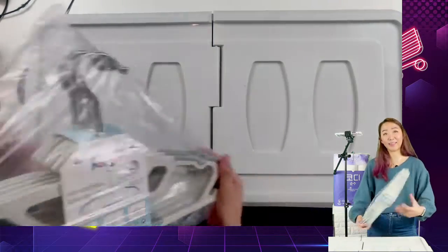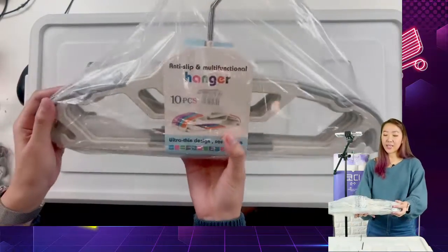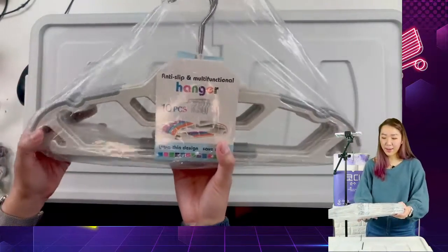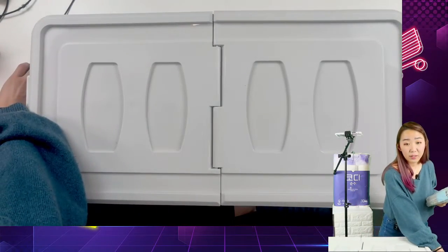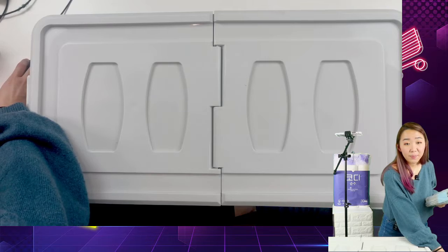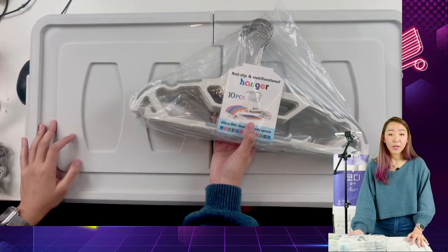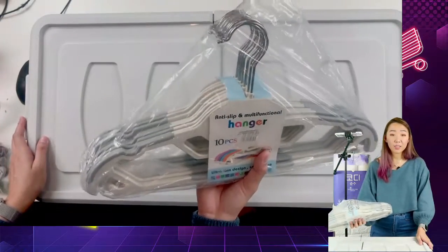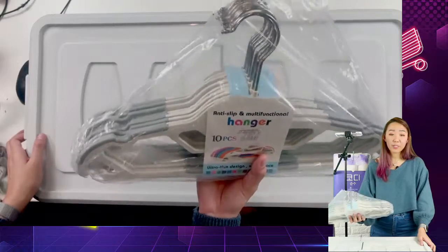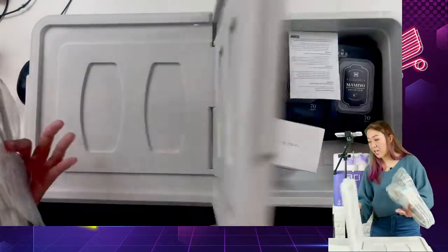This is a smart hanger. Okay, so this is an anti-slip multifunctional hanger for 10 pieces. I just want to check. Okay, so this hanger comes in different sets. There's the hanger itself, which is in grey. It's 10 pieces for a final price of $12.50. They also have the ones that come with A clips.